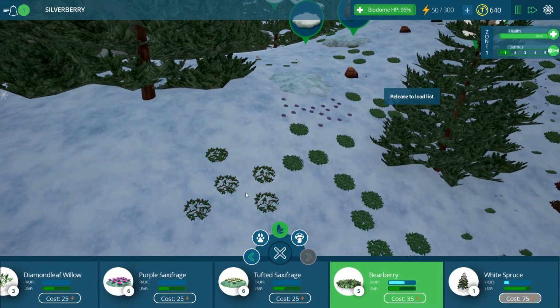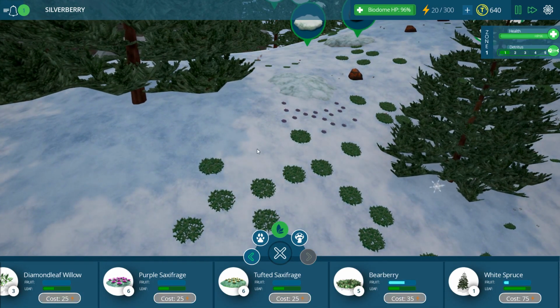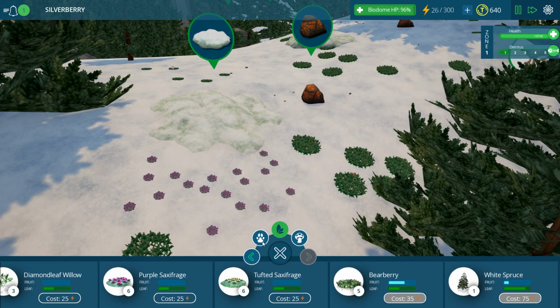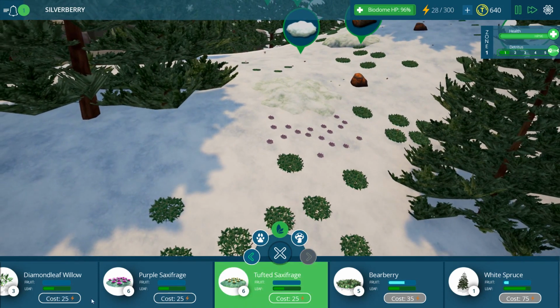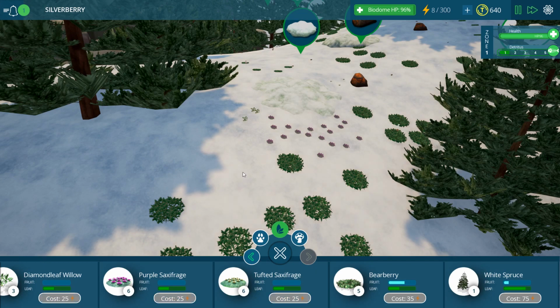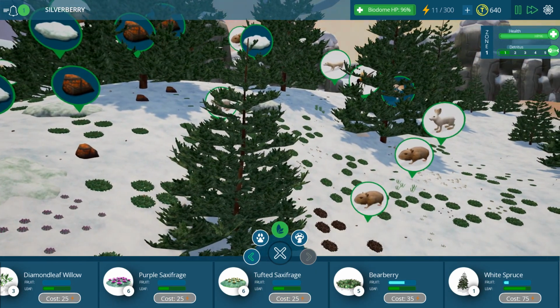Darn, I can't get the bearberry any closer to the spruce than this. That's okay. And then I have to wait a little bit for some more energy. And maybe some of the diamond leaf willow. I don't have as much to decorate with as I do in our Himalaya biome.